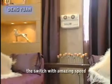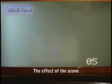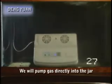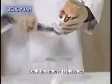Watch carefully as we press the switch with amazing speed. The ozone maker has cleaned up the smoke. The effect of the ozone maker is simply fantastic. Here are some laboratory mice. We will pump gas directly into the jar to give the mouse carbon monoxide poisoning. Look, this mouse is poisoned.